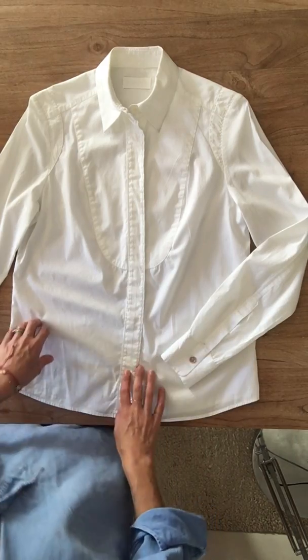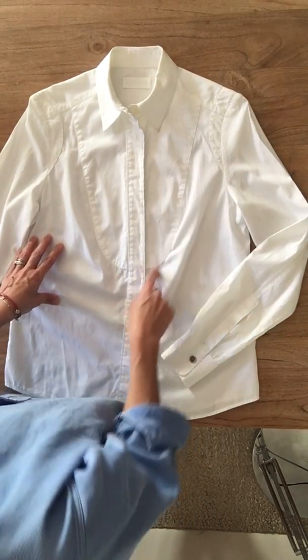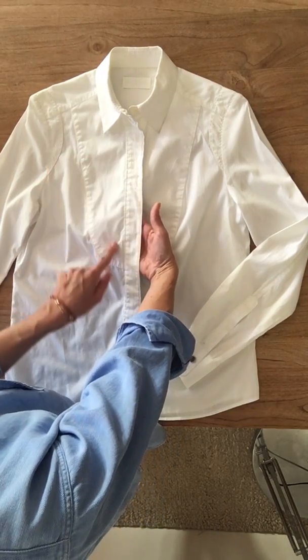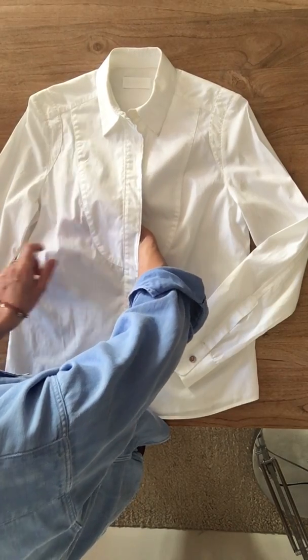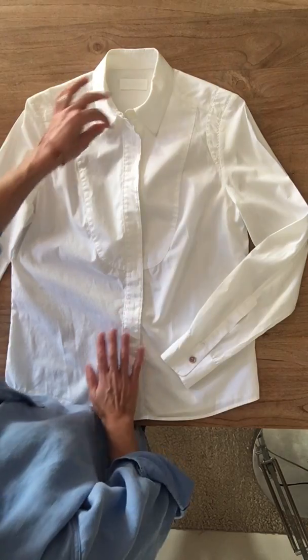So this particular one is Zadig and Voltaire, and I love the bib on it. And the reason I love the bib is because it's got actually two layers of fabric in this bib area, and then it's only one ply here. So it's less likely to show my underwear, which is very helpful.